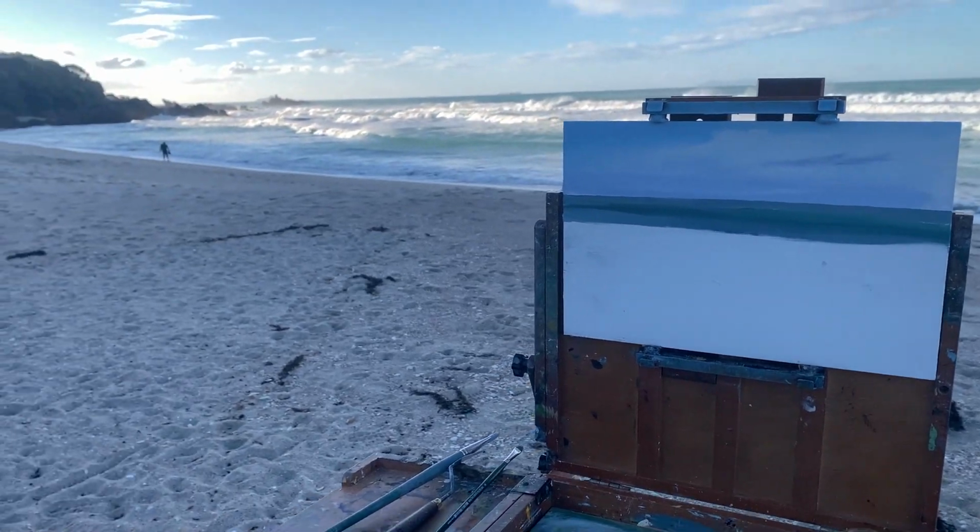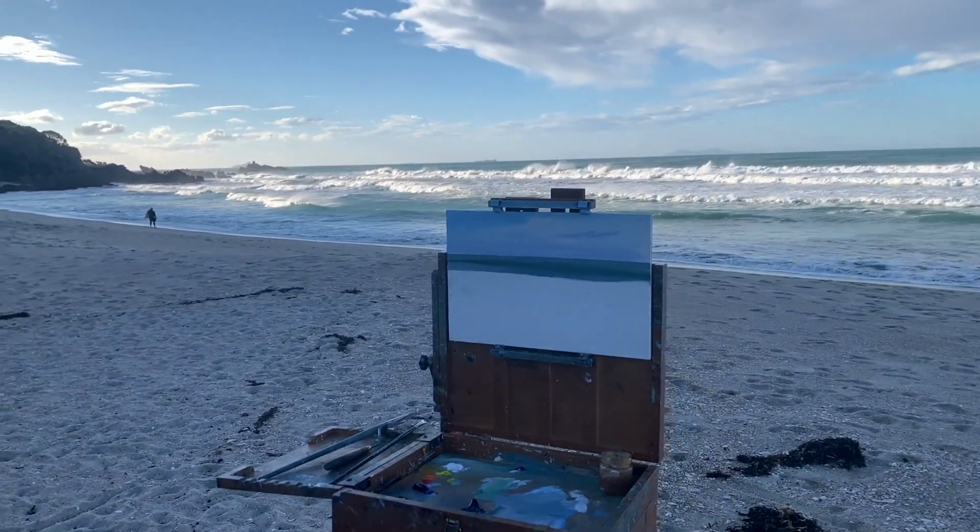Gonna put some white water in there afterwards, are you? The white water's coming now. Nice. Yeah. Alright, well get out of your hair. That's looking pretty good.